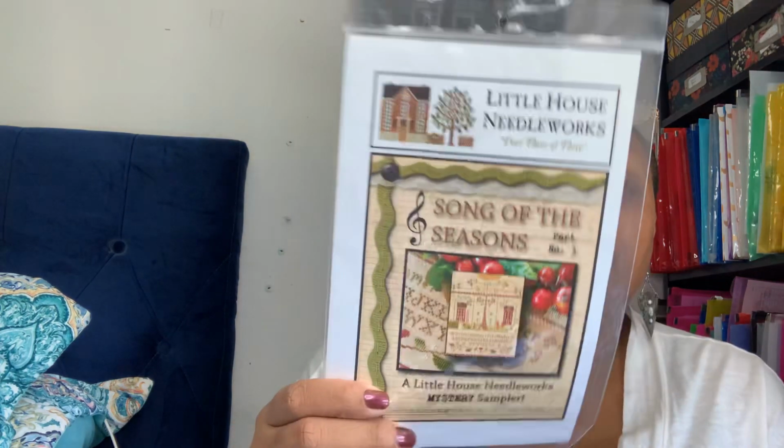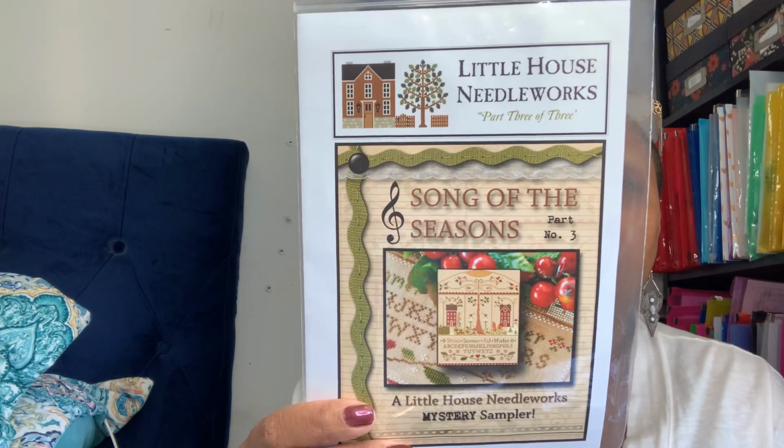Here's another one. This is by my favorite designer. One of my favorites, because I have two now. Shannon Christine and Little House Needleworks. My favorite. And this is called Song of the Seasons. It was a mystery sampler.